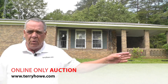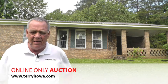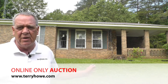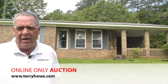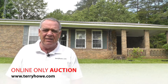Now, we don't have our own driveway. We come across somebody else's driveway, and in the deed, it describes a 30-foot easement. So there is an easement there, but if you want to change the driveway and come in behind the house, you possibly could, and do away with that, but that's up to you. Beautiful mountain view here off the front porch. I think it's going to be nice. So let's head inside, take a look at it, see what you think.